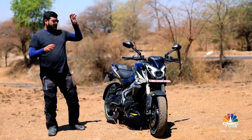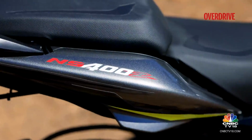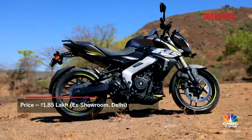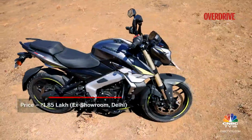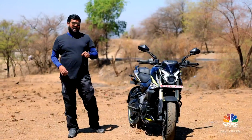But now we are out with the latest model. This is the NS400Z. With the pricing that Bajaj has priced it at 1,85,000 rupees, it is also the most affordable 400cc single-cylinder bike that you can get in the country today. But is it the bike that Pulsar maniacs have been waiting for? We're about to find out.